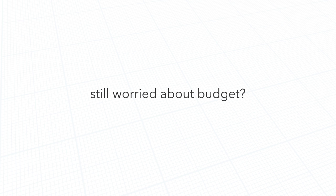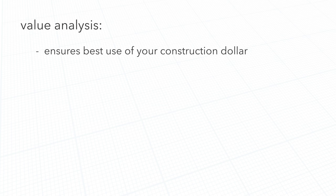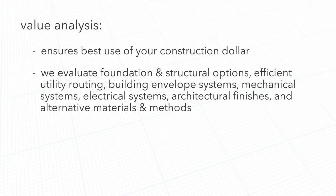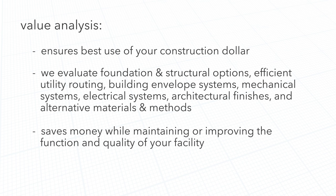Still worried about budget? Then let's talk value analysis. During this process, we look at every aspect of your project to ensure the best use of your dollar. We evaluate foundation and structural options, efficient utility routing, building envelope systems, mechanical systems, electrical systems, architectural finishes, and any alternative materials and methods that can save you money. And we do this while maintaining or even improving the function and quality of your building.